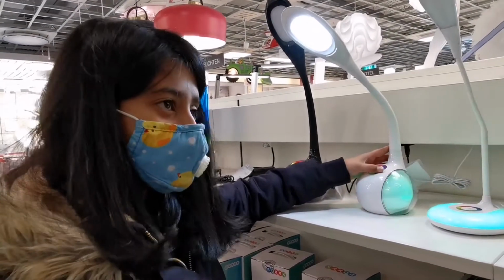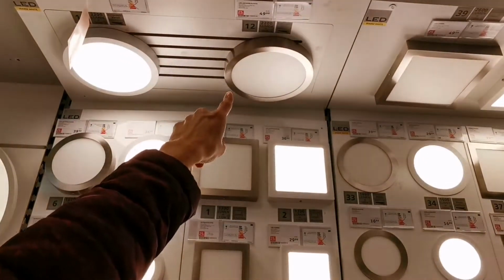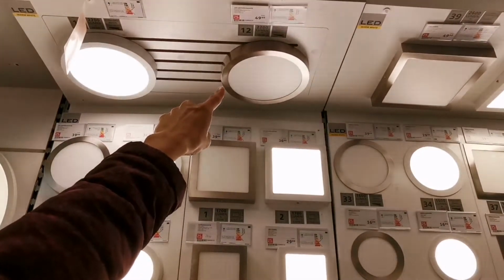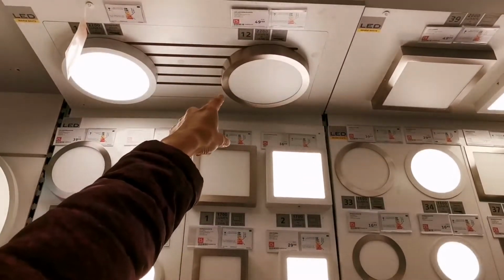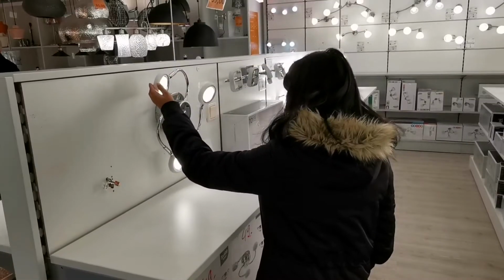This is your reading lamp, right? Yeah, reading lamp. This is the one that I purchased for our first floor, in the corridor area of the first floor. The only difference is that it has a silver frame, so I found it better. Let's see what else I purchased.